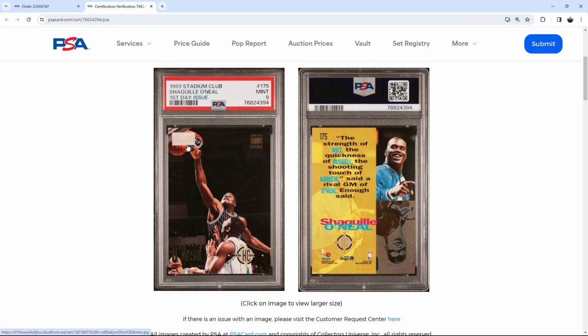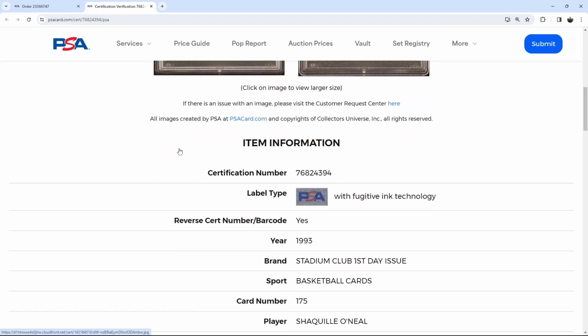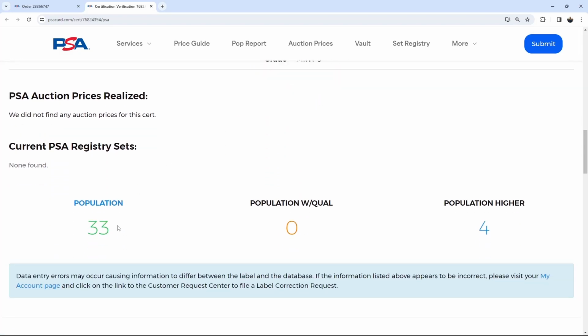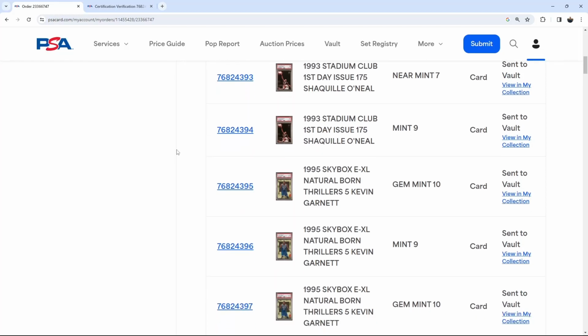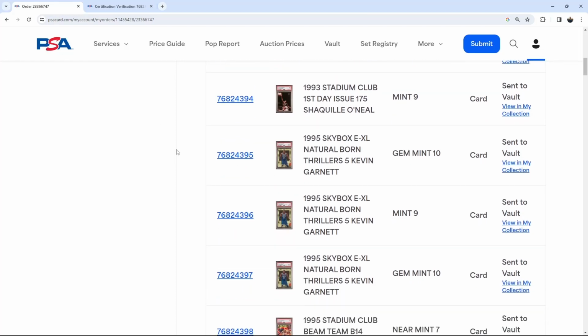So the first day stamp is here. These are pretty rare. Shaq's second year card, and we'll check out the pops on some of these cards too. 33 with 4 higher, so less than 4. I didn't get upcharged on anything, which was nice.